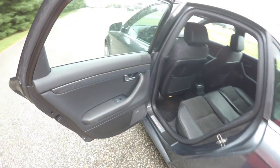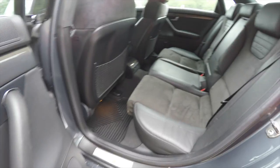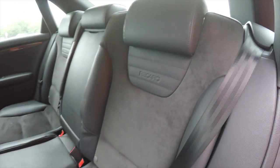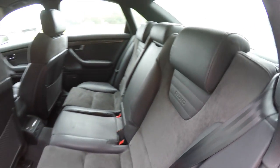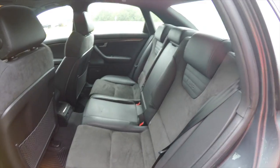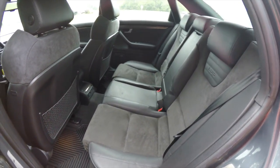All right, take a look at the rear seat. Carbon fiber trim continues, as well as the satin silver. The leather and Alcantara seats with the Recaro logo are also in the rear. Seat does seat three across, high adjustable head restraints in all three passenger seating areas. It is a 60-40 split folding seat.